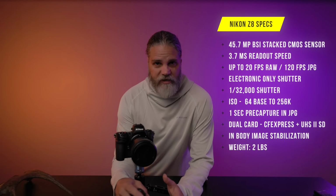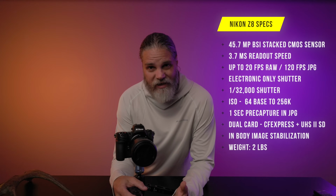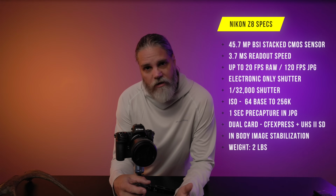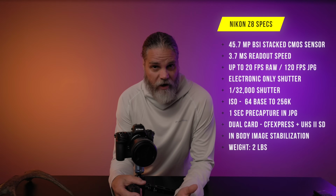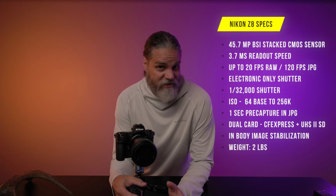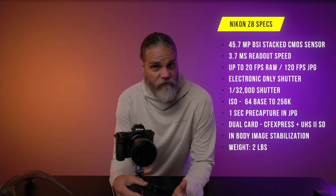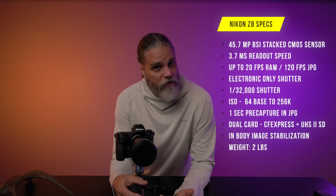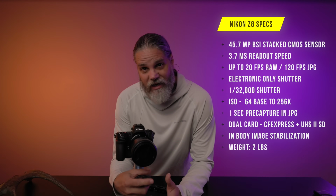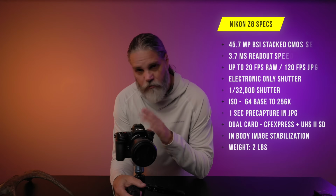So this is a 45.7 megapixel full-frame mirrorless camera. Backside illuminated stacked CMOS sensor with a sensor readout speed of about 3.7 milliseconds. Full electronic shutter. There's no mechanical shutter in this camera. Shoots 20 frames per second in full uncompressed RAW and up to 120 frames per second in JPEG. The shutter speeds reach up to 1/32,000th of a second. Has a 1 second pre-capture capability. Has a base ISO of 64 up to 256,000. Dual card slots, one CFexpress and one UHS-II SD. In-body stabilization of 5 stops, 3.7 million dot EVF, and a body weighing about 2 pounds with the battery.